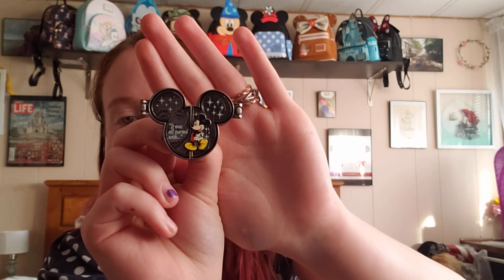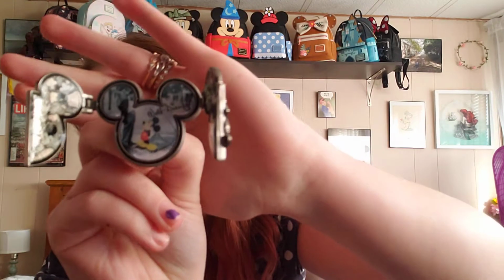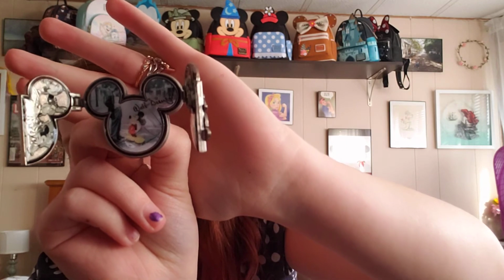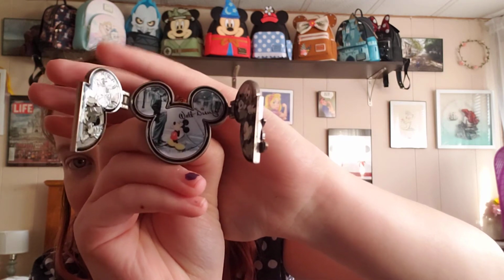Alright, next one was another one bought at the parks. And this one says it all started with a mouse. And it has, well, it says it all started with. And then you open it like this. It's a hinge pin. It's very difficult to open at times. And the inside of it has Mickey Mouse and Walt Disney. And then it's got the black and white Mickeys on the inside edges of it. But I thought this one was super neat. Very cool. And I just really liked this one. So yeah, that's what that one looks like.